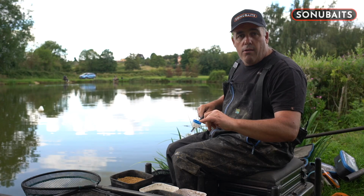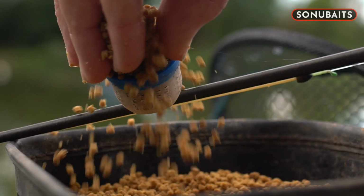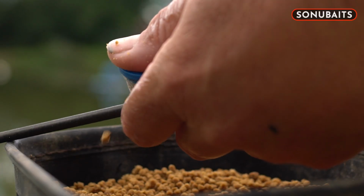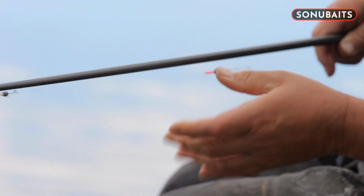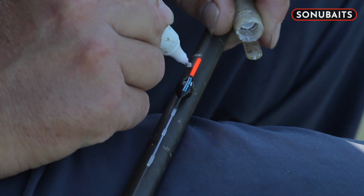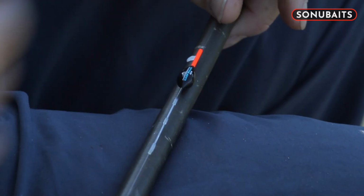Medium cab pot on there, so I can put quite a lot of micros in, obviously some corn, and if I come into the edge later on in the day, I can put groundbait in, or I've got my big pot as well set up. 0.17 Reflo Power mainline. I've got a 4x12 carp shallow, nice tip. You can obviously see it, you can dot it down.